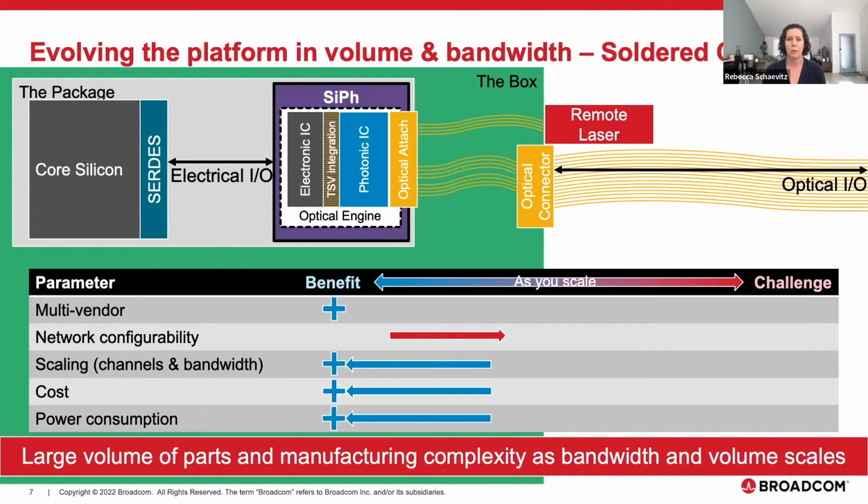Also in this way, if you're using silicon photonics to do this co-packaging, you can get to the smaller form factors that allow you to scale in the same way your core silicon is scaling in the channels and the bandwidth, as well as in the power consumption, as I mentioned. Lastly, you're removing a lot of components, connectors, DSPs, and things in the path that bring cost into the picture. And so you can also drive that cost down.